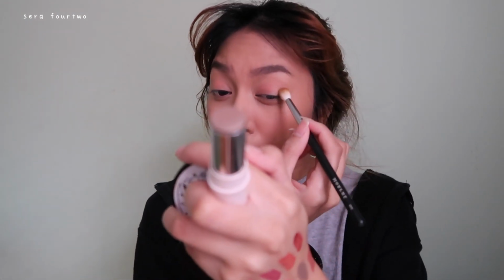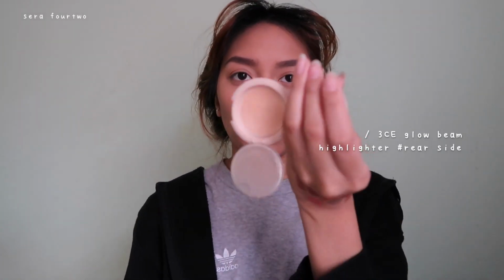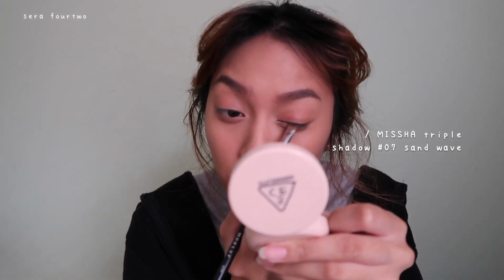With the contour, you can use this on the outer corners of the eyes. Just a little contour. And again, those are both matte formulas, so I actually regret not getting the highlighter now because it does feel empty, so I'll just use my go-to 3CE Glow Beam highlighter. Just gonna use a little bit of eyeshadow, this dark brown here, lining my upper lash line very close to my lash line. Overall, the entire collection is actually really good.